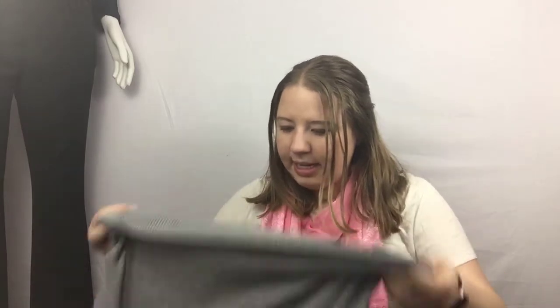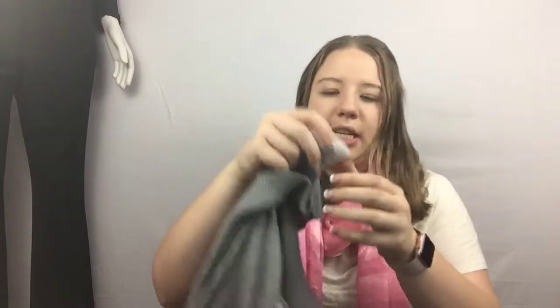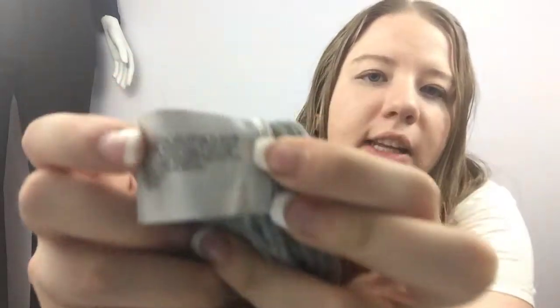This didn't have a name tag in it, but I think it's Loft. And if an item doesn't have the name tag, what you do is you just look at the inside tag, and there's going to be an RN number, if you see that at the bottom. And there's a website called RN Locator where you just type in the RN number and it tells you what brand it is.